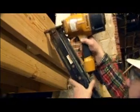Cut out the four joists that are bad, and then replace them with new joists and put new sheeting down over the top of that. And rebuild the floors, getting them as level as you can.